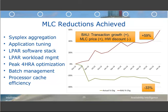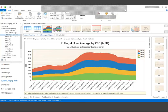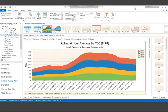All right, let's transition into a demo here. Sure that's showing full screen for all of you.